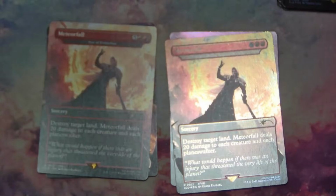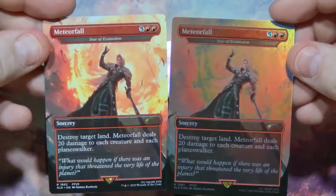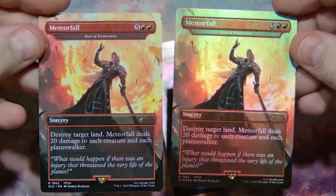Very good stuff. And then we have, oh shoot. Okay, well, we got one of them. All right, and then we have Star of Extinction, also Meteor Fall.